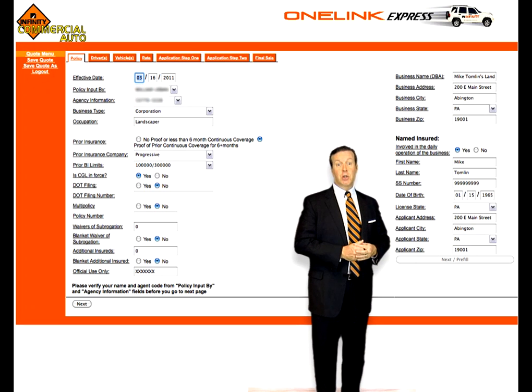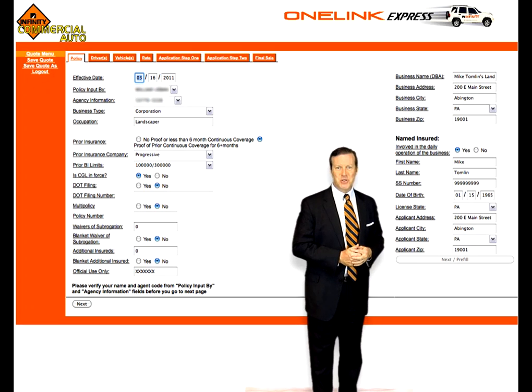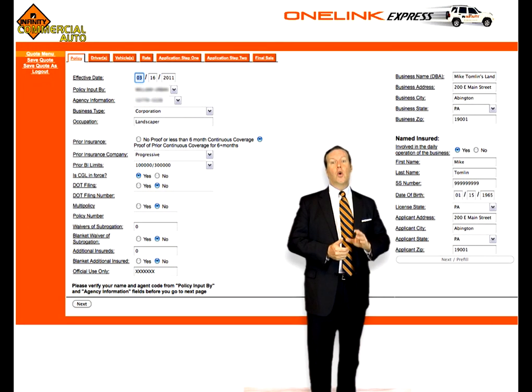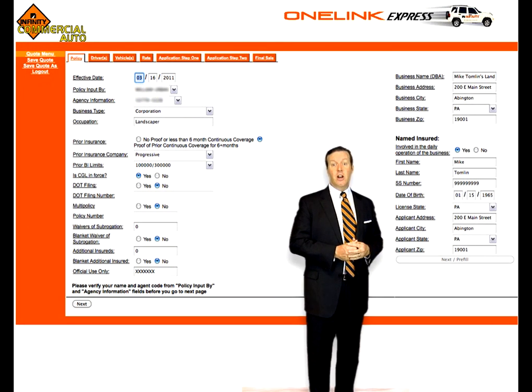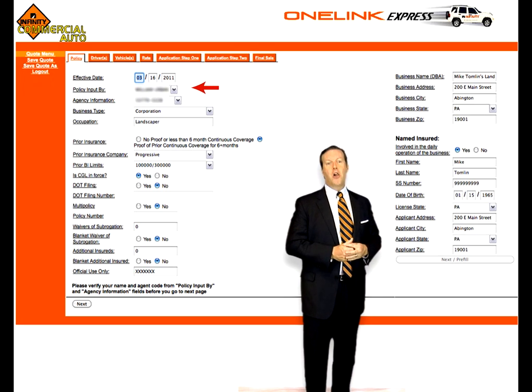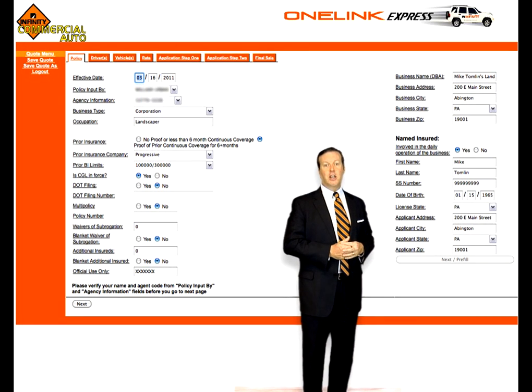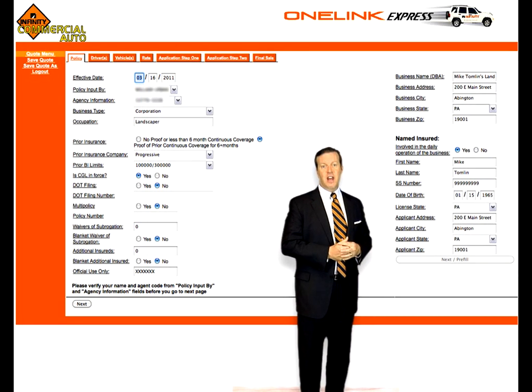You may use your mouse to click your way through the screens or by simply tabbing. That seems to be the easiest way. Make sure your name or your agency name appears in the Policy Input By field. I want you to get all of the Easy Street points that you can earn. Make sure you fill in the Occupation field by typing in the name.